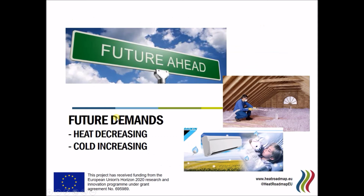If we then move away from today's situation and talk more about the future, there's two very important trends that we need to consider. The first is that the heat demand is likely to decrease, and the reason for that is that we're actually improving our building stock all the time. We're installing more insulation in our walls and roofs, we're improving our windows, and we're improving our doors by upgrading them to more efficient versions. This means that looking at the heat demand today and projecting it to the future, we're likely to reduce these demands going forward rather than increase them.